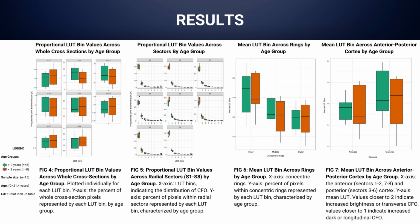The box plot in Figure 4 depicts proportional LUT bin values across whole cross-sections by age group, showing a predominance of longitudinally oriented collagen fiber for both groups. The box plot in Figure 5 depicts proportional LUT bin values across radial sectors by age group, showing a predominance of longitudinally oriented collagen fiber across radial sectors.